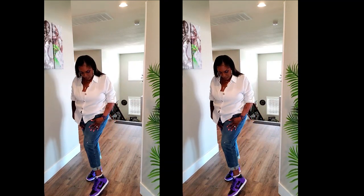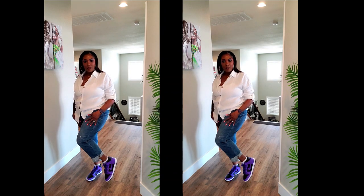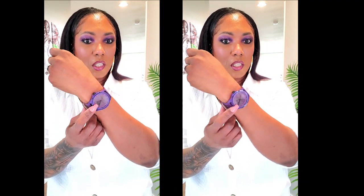But yeah, I just threw on the top with just a little white underbra so I could stay nice and cool and airy. And I threw on these boyfriend style jeans that I got from Old Navy last year, I think. They're actually borderline getting to be too big because I am on a weight loss journey right now. But yeah, I just threw this top on with these boyfriend jeans and my purple and black and white Nike high tops.